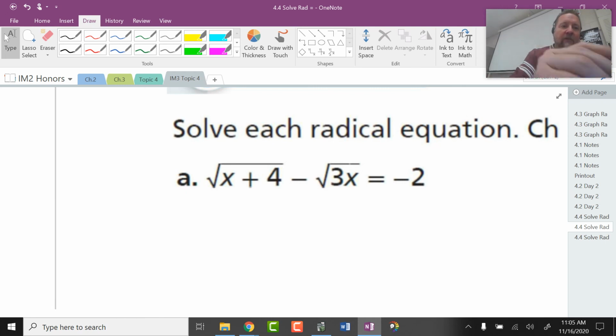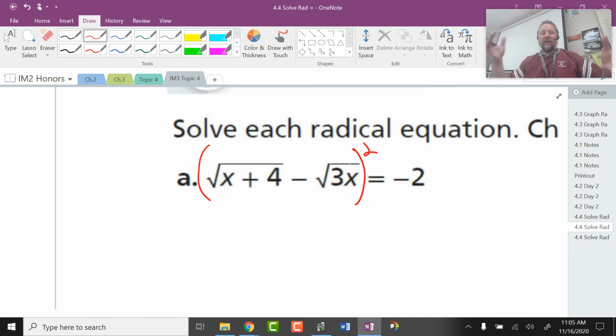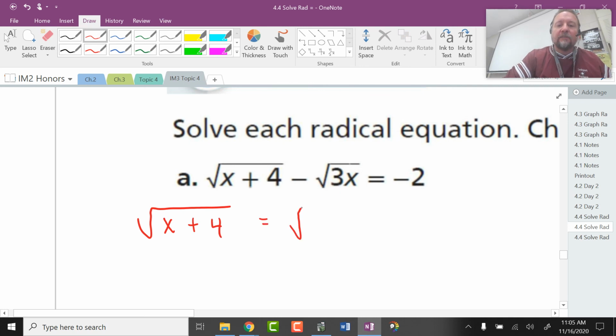Absolutely. I'm just going to get to it, what you need to do. If you squared both sides right now, you would have a nightmare FOIL right there. You just have to imagine, I'd take root x plus 4 times root x plus 4. That'd be great. But then the middle term would be a mess. So you don't want to do that yet. What you want to do is try to separate these radicals into two separate sides. So add root 3x. Still going to be a bit of a mess, but we are going to go ahead and square both sides now.